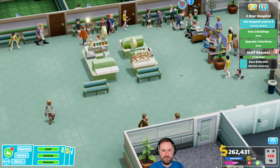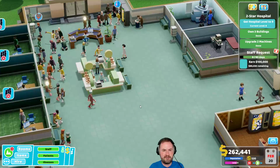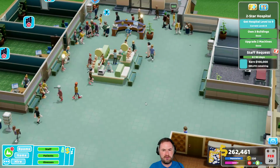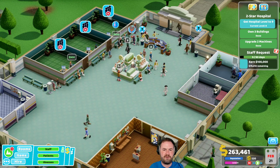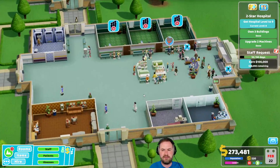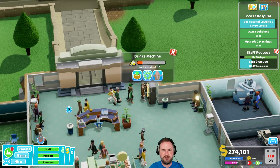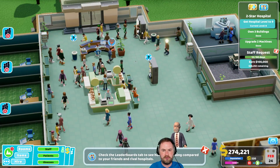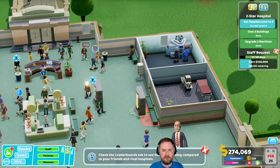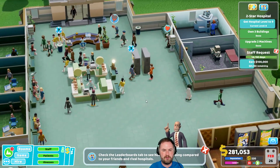It's just like Planet Coaster now, guys. Look at this. We're getting into the realms of Planet Coaster here with this setup that we've got in the middle. Okay, so we shouldn't have a huge queue for these anymore, at least. I don't think anyone's able to get to this drinks machine, so I'll have to move it. Okay, good.